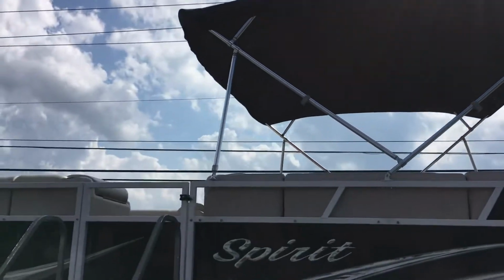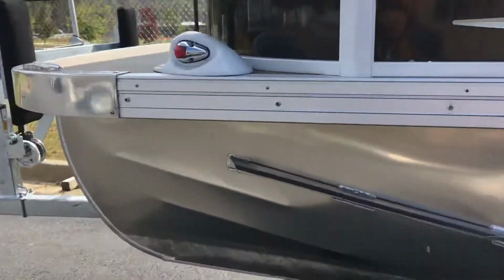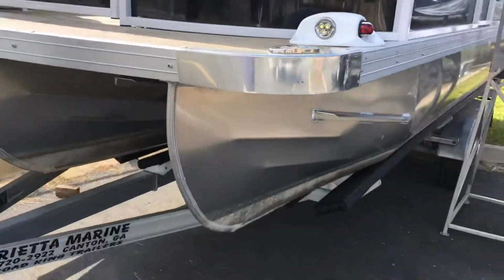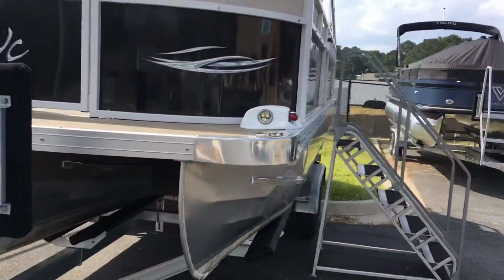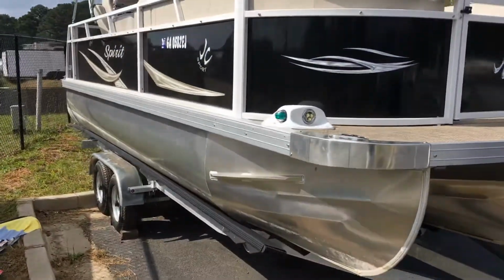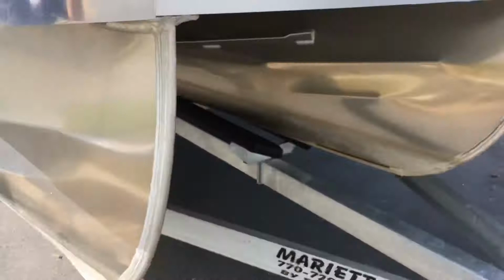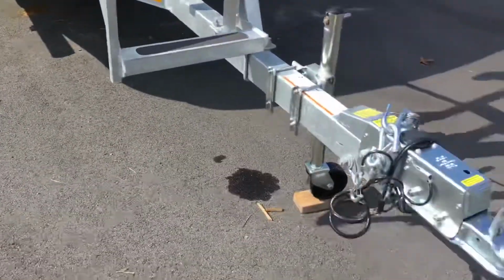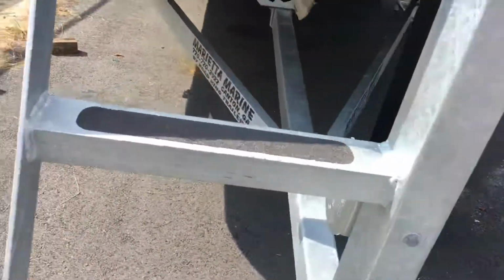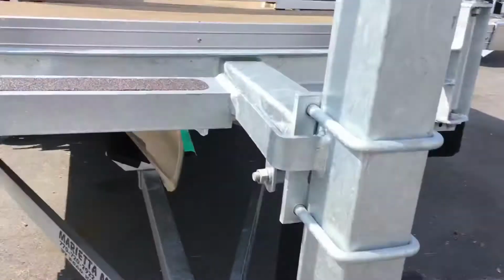bimini top, got your docking lights, and then the nav lights, optional tandem axle galvanized trailer with brakes for $4,195 plus tax.